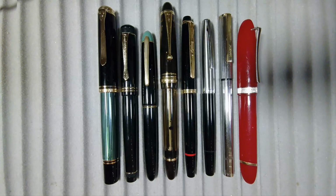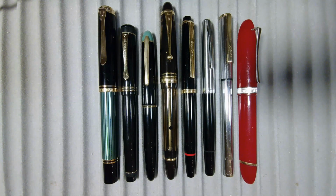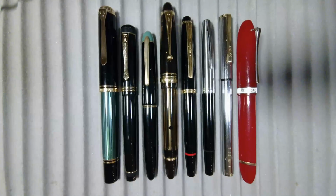So let's take a look at some pens. Alright, so these are the pens that I've been using this week. I'm cheating a little bit because I just inked them up today. Today is Thursday as I film this, January 2nd, and of course you're seeing this on January 3rd, or if you're in a different time zone, a little later than that. But anyway, I inked them up today.